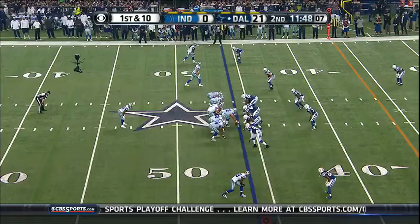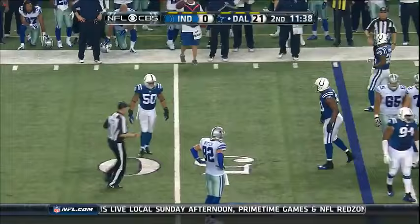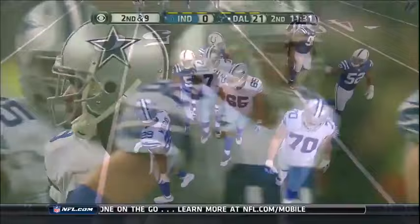Third catch for Witten, goes for 20. Murray running it for the 9th time. Every run so far for Murray today has come on first down. And give him 1. That's 9 carries for 18 yards for Murray. As we take a look at today's nationwide Skycam.